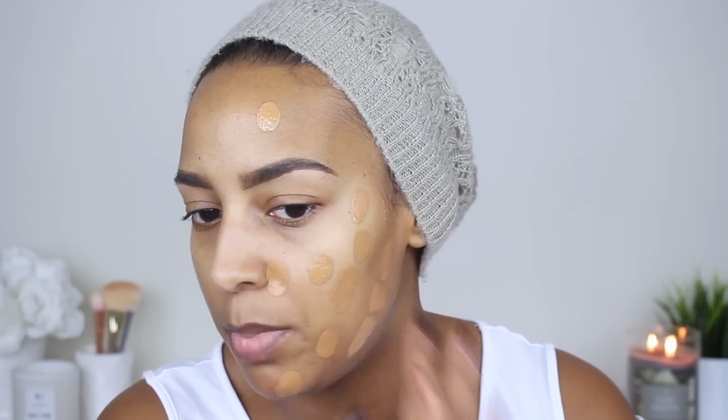And it's very runny. So yeah, I guess it would probably be a little bit light to medium. So on this side, I'm going to use the beauty blender and just dab it on. Now I feel like I need to add more, since it's supposed to be light to medium coverage. I kind of want at least medium coverage.